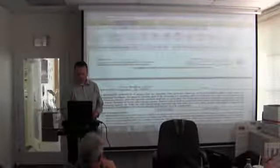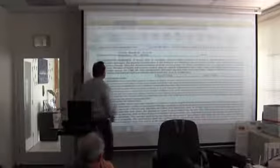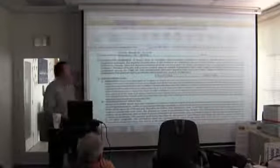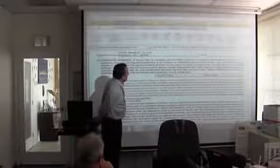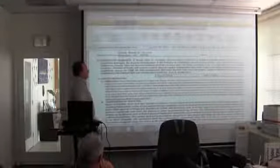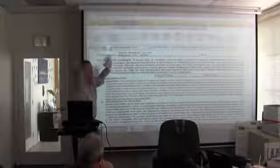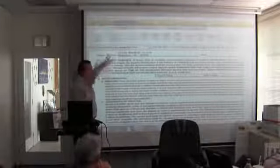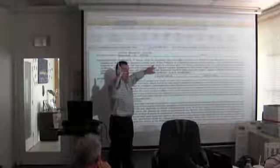Page 7. Things have changed. Liquidated damages ties in directly to your earnest money deposit. Liquidated damages: if a buyer, Tom, fails to complete this purchase because of Tom's default, the seller shall retain as liquidated damages. Damages, don't get hung up on the word liquidated, the deposit actually paid.